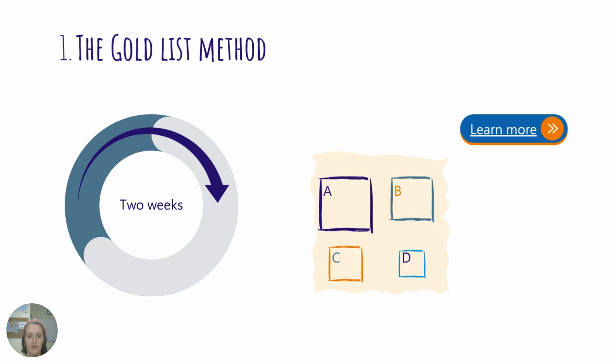Okay, so the first one is called the gold list method. I discovered it on a website of another trainer. Her name is Lydia Macheva. I think this is a great method. So the method actually is very simple. You have to use a notebook, just a plain notebook for this method. It should be big enough. It should have enough pages.